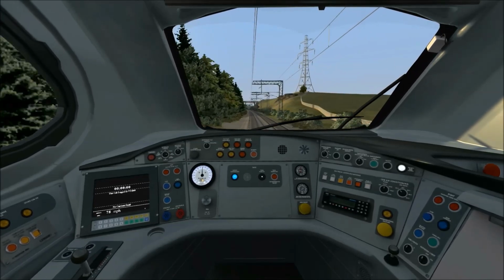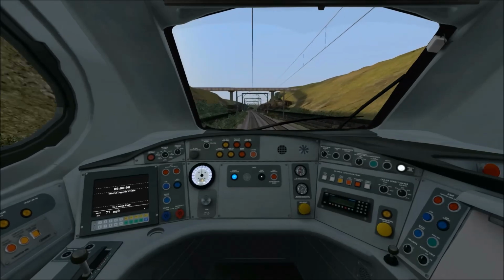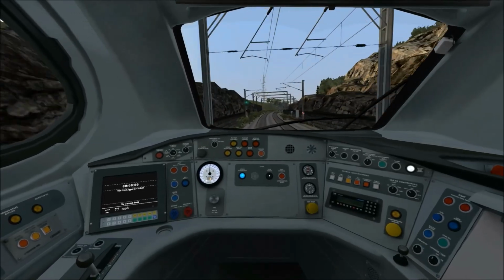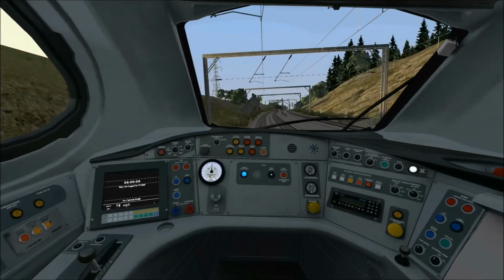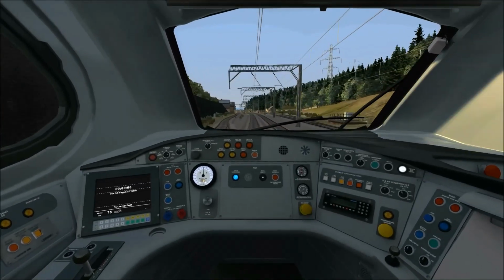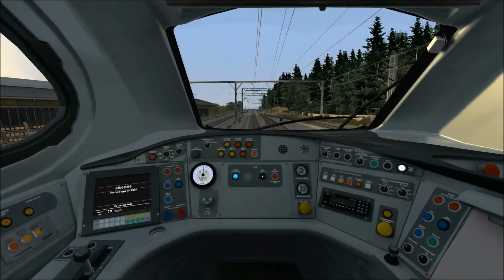So we're now in the 80 mile per hour speed zone, and as you may notice, a speed drop from 110 to 80 so drastically actually makes us appear to be going slower than we actually are. So we've now reached Shap Summit. The gradient is now levelling off, and the long uphill section has ended.